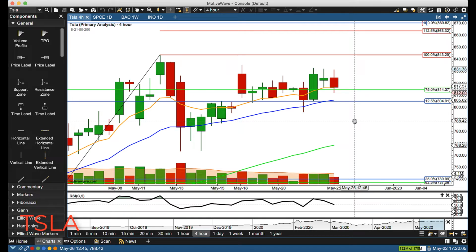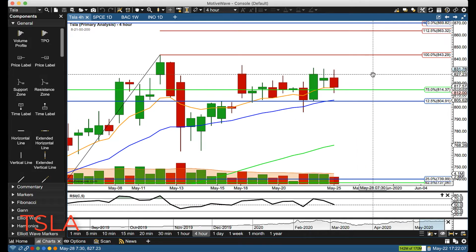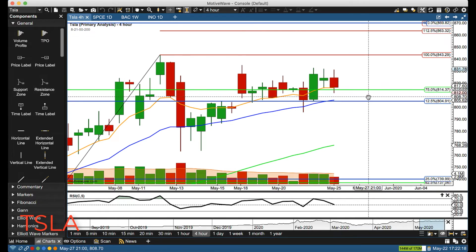4-hour Tesla chart, not much going on. You can see if you line up the candle bodies, if you come across here, the key level we'll be watching on the 4-hour chart is about 827.50 to 828. You can see it's holding the rotation zone nicely.